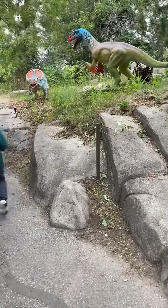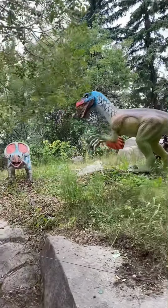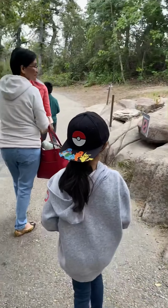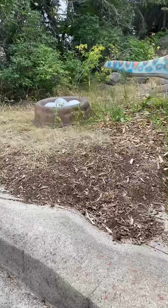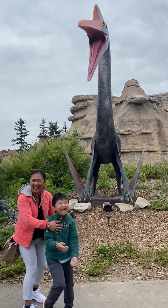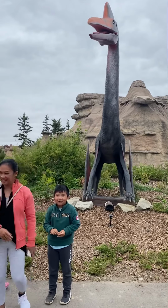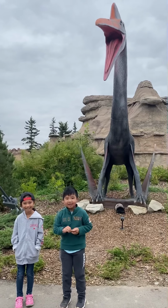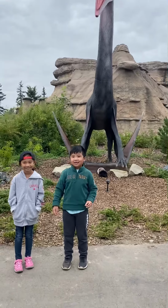What is that, Eli? Velociraptor. Say hi. See? Say hi over there. The dinosaur say hi. Oh, there's an egg over there, Ate. Oh. You're surprised. Okay, go. Oh, that's cool, Ate. Oh, yeah. I got that one.